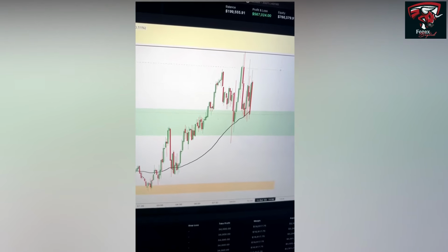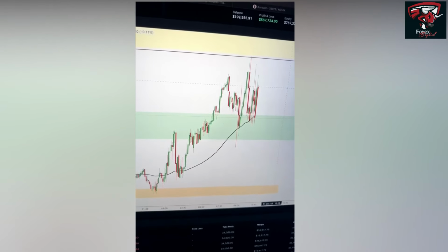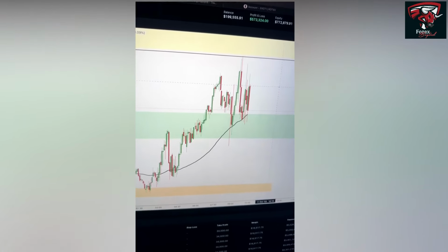One person could be taking a swing trade, one person could be taking an intraday trade, one person could be taking a scalp. So everybody can make money in some way, but it just depends on what that person is aiming for.